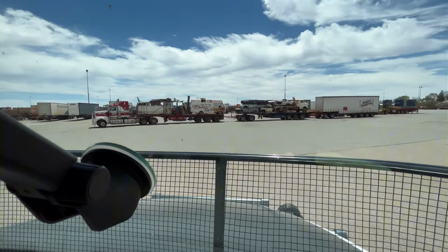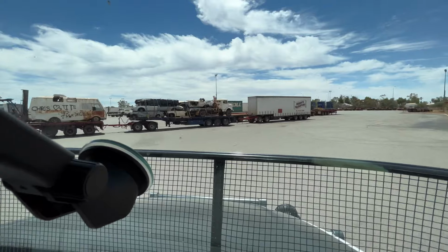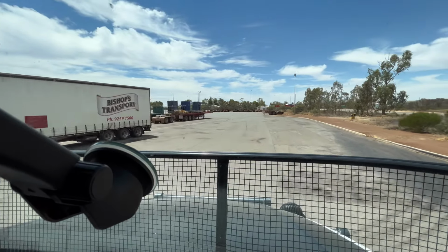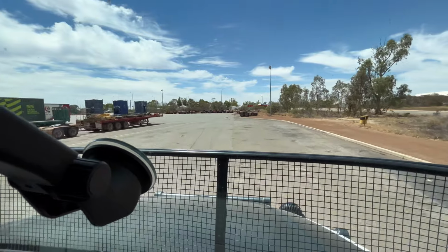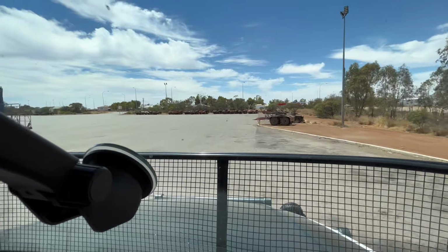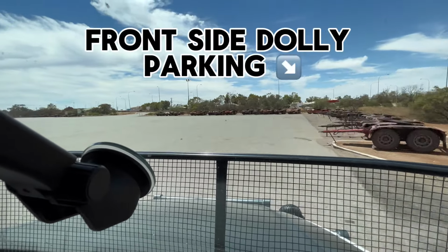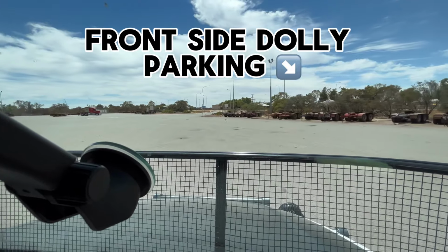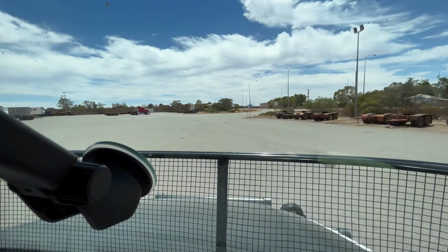Not looking too promising at the moment. But, doesn't look like any of the main areas are blocked yet, so that's always a good sign. We can take a little tour while we're here, looking for somewhere to split this thing up.